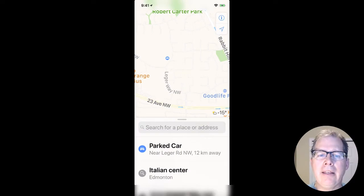One thing I find handy for using Siri is to find my car, especially when I'm doing some traveling down in the States. If I connect my phone to an FM transmitter or Bluetooth transmitter in the car, Siri will often remember where I've parked without my having to say anything. If I have an older car that doesn't have a Bluetooth connection, I can just say, hey Siri, remember where I parked, and it will remember where I parked.